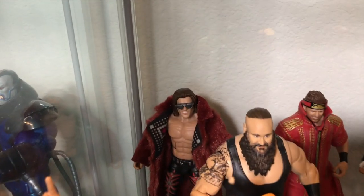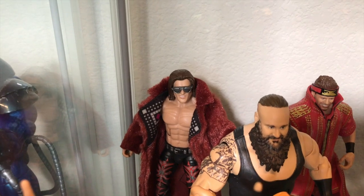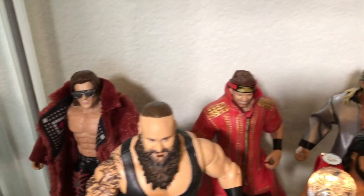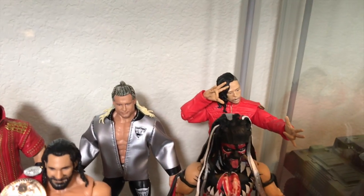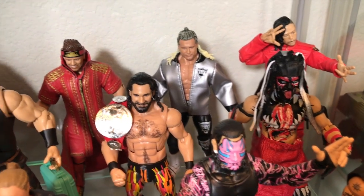So I actually put this John Morrison in the back. He's kind of more of a Ruthless Aggression Era figure, but I think it looks really good with the Miz right next to it there. So there's Morrison and Miz. We've got the Dolph Ziggler with the black pants. Ultimate Shinsuke Nakamura. We've got the Ultimate Finn Balor Demon.